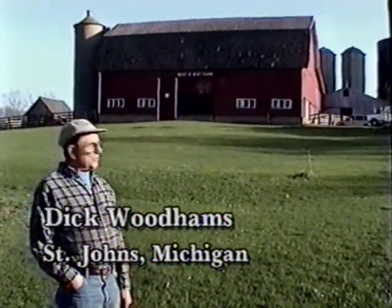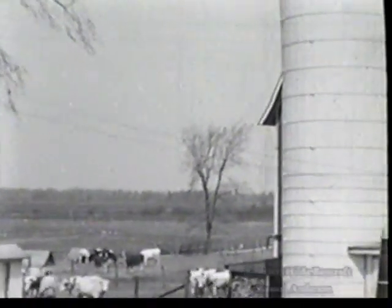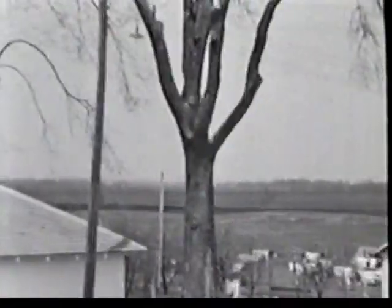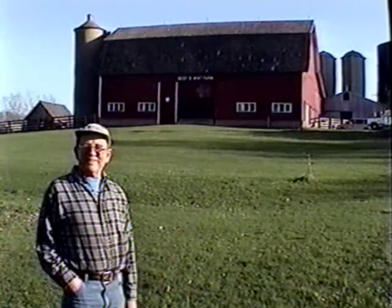Well, we named the farm Beef and Mint, because we had about 650 head of steers that we was feeding, and we was raising the mint. We was feeding the spent hay to the steers, along with grain and corn silage. Well, it kind of fell in line to come out with the Beef and Mint.